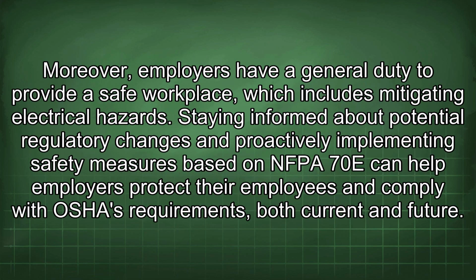Moreover, employers have a general duty to provide a safe workplace, which includes mitigating electrical hazards. Staying informed about potential regulatory changes and proactively implementing safety measures based on NFPA 70E can help employers protect their employees and comply with OSHA's requirements, both current and future.